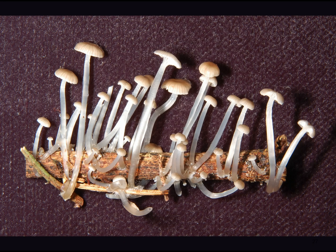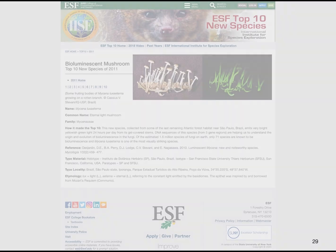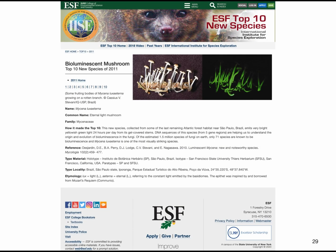Mycena luxaeterna also appeared on the cover of an issue of Mycologia in 2010. Its name means eternal light in Latin. It emits light only on the stipe, as Mycena lucentipes, and has a jelly-like substance on it. In 2011, it was chosen as one of the top 10 new species. This means it was one of the 10 most interesting species described among circa 10,000 others described the year before.